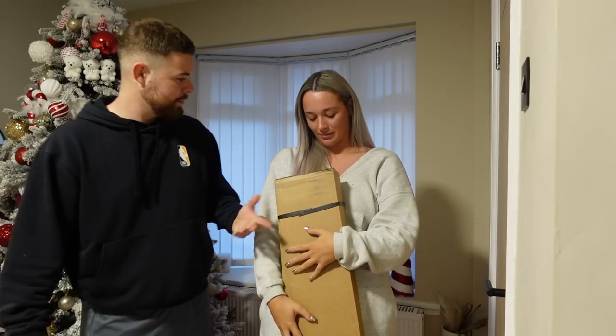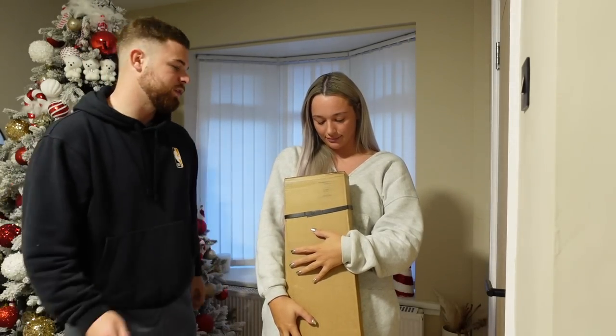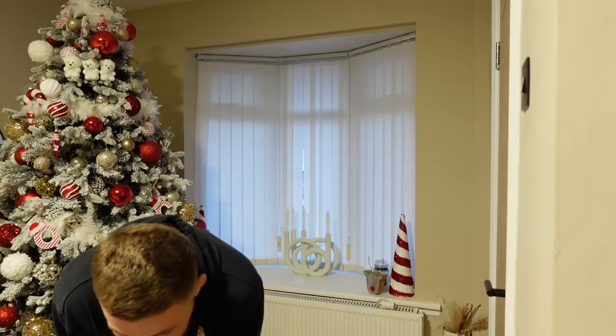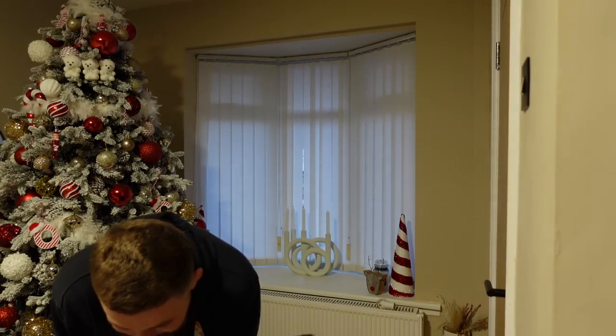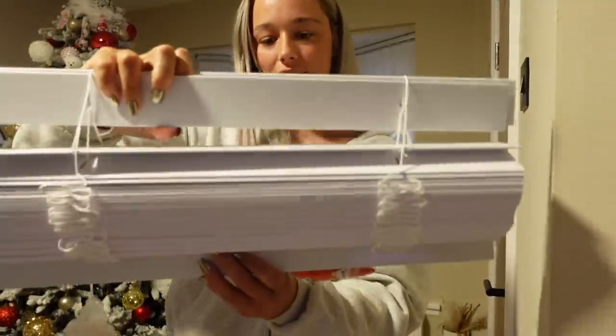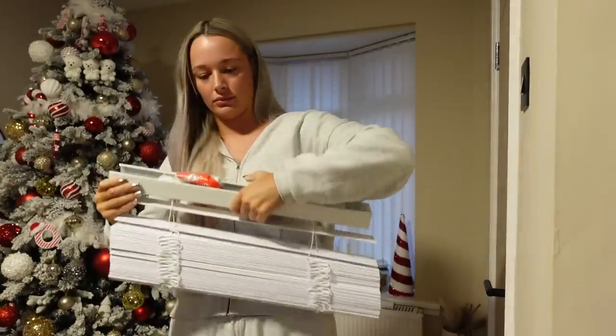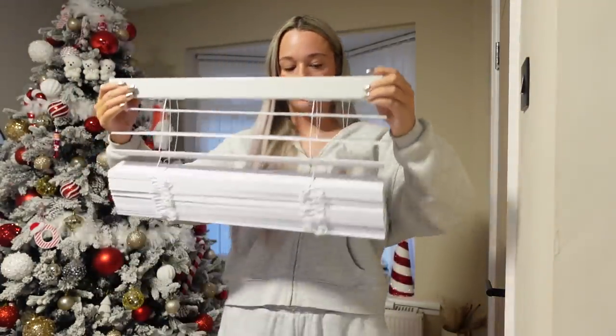Are you going to help, aren't you? Yeah? Or are you just going to stand there? I'm just going to stand here. Just here for the vibes. I can't remember what they're called, but they're super white, it says. With 50mm slats. Oh, that's the top. The pieces required. Just like that. Oh. Ta-da.